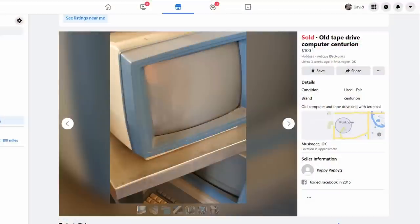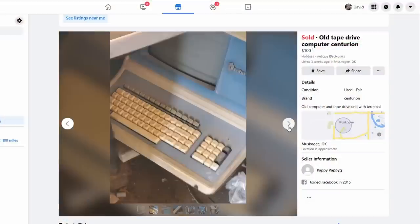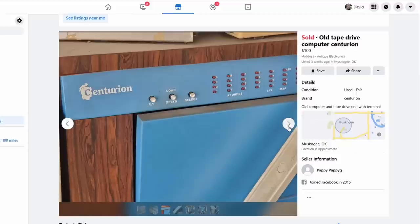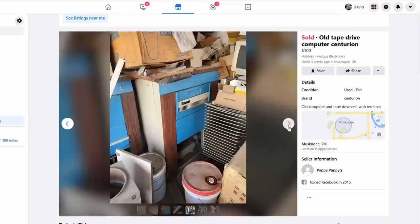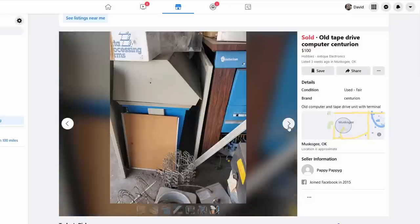And so anyways, I've been keeping an eye out for a mini computer for a while now. I really wanted one of these. And out of nowhere on Facebook Marketplace, a random ad showed up, and looking at the pictures, I went, this is it. This is a mini computer, and I've been hunting for one of these, and the price was so low I couldn't say no.